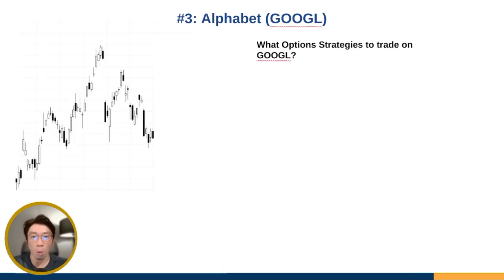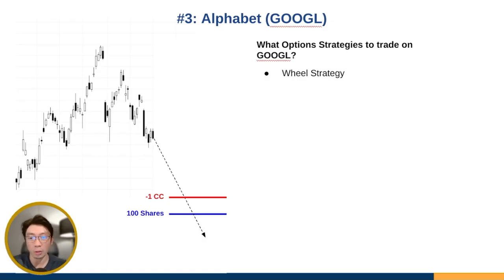Okay, so now what kind of strategy should we be trading on Google? For Google, you can trade the wheel strategy. The wheel strategy is a very simple strategy. How it works is that you first sell the cash secured put. That means you actually want to get assigned on the underlying. So you wait for the stock to go below the cash secured put strike, and let's say it expires in the money. You're going to get assigned the 100 shares. Then you sell your covered call. So this is the basic premise of the wheel strategy.